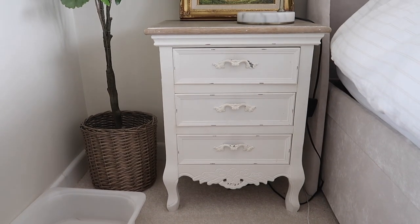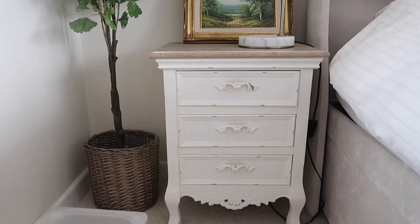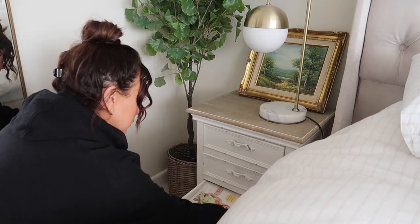First job is to empty the drawers. I'm going to take everything out of here and then we can take them down and paint them.